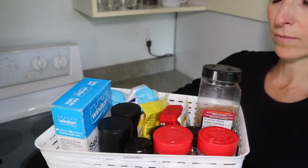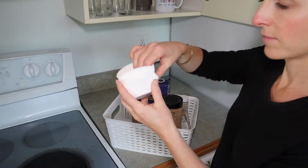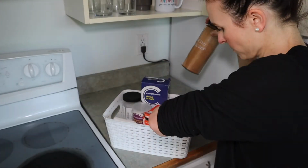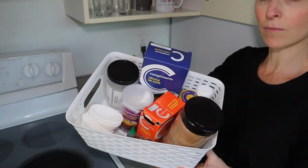And then the second basket is at the very top shelf. That is my small baking supply. So baking soda, baking powder, vanilla. That one also has sprinkles and chocolate chips and little bits of coconut. So I purposely left that one up there so I can have it far away from the kids' hands.